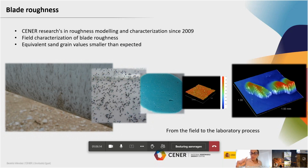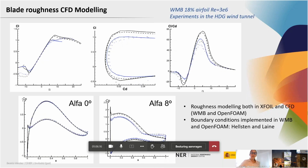So when moving to modeling, I would not like to focus your attention on the really technical modeling of roughness as Kishore made, but I would like to focus your attention on the different models, solvers and tools that we have to model erosion.